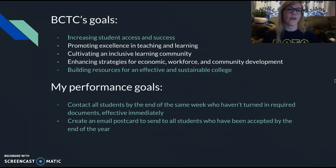BCTC did have about 5 goals. I'm not going to discuss all of them, just the ones that relate to my specific performance goals. So the first goal is increasing student access and success. And the second one is building resources for an effective and sustainable college. So these are really broad goals, but that's how it should be because it's the organization's goals. So I am going to do my best to tie in my goals with the organization goals.